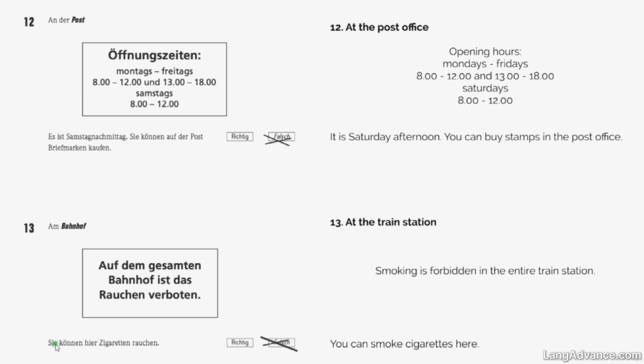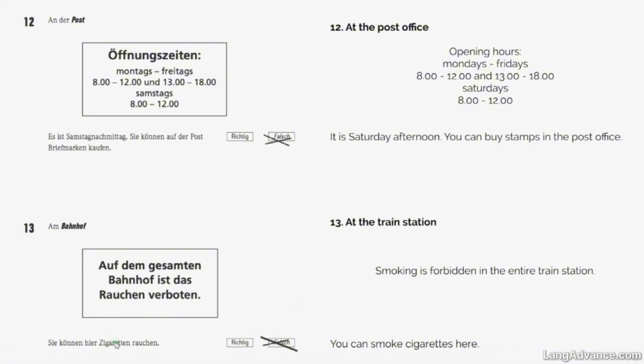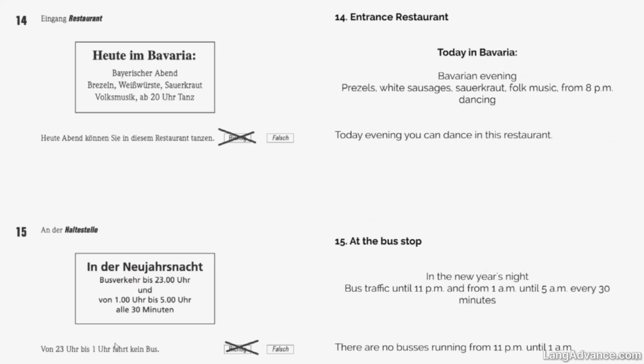And here the sentence, Sie können hier Zigaretten rauchen. You can smoke cigarettes here, and that is wrong, falsch. Okay, die Zigarette is the cigarette, and here it's in the plural, Zigaretten, cigarettes. The next one, Eingang Restaurant, entrance restaurant.